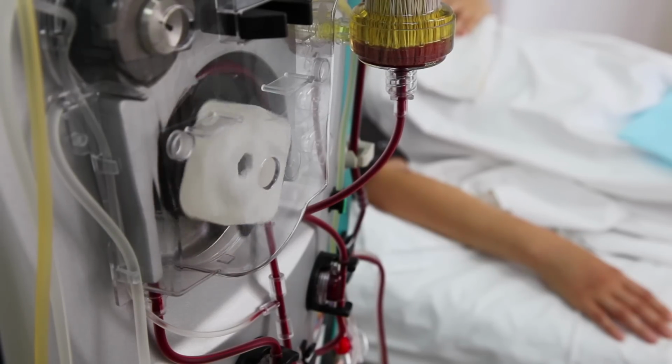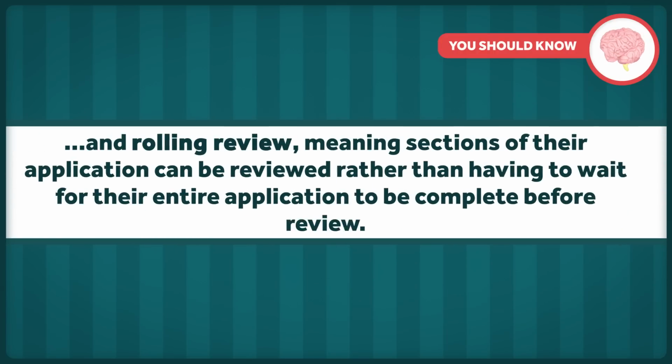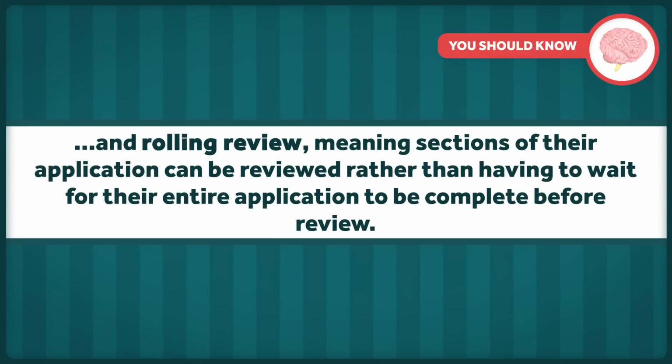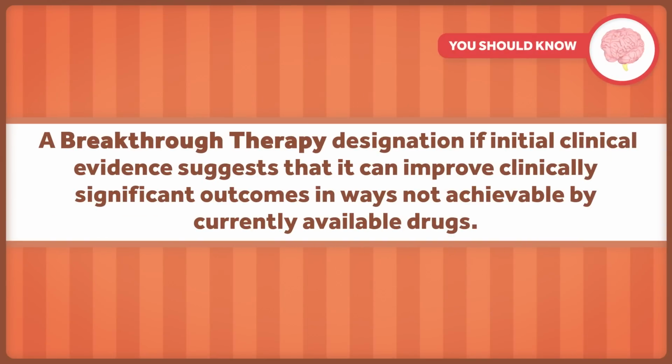When a drug is granted Fast Track status, it is then potentially entitled to things like more support from the FDA on a development plan and data collection, eligibility for accelerated approval, and rolling review, meaning sections of their application can be reviewed rather than having to wait for the entire application to be complete before review.